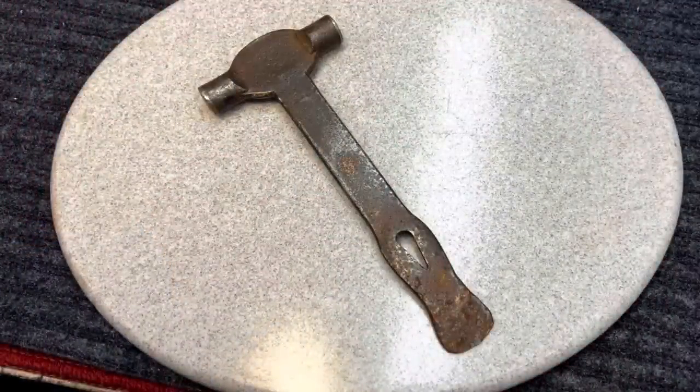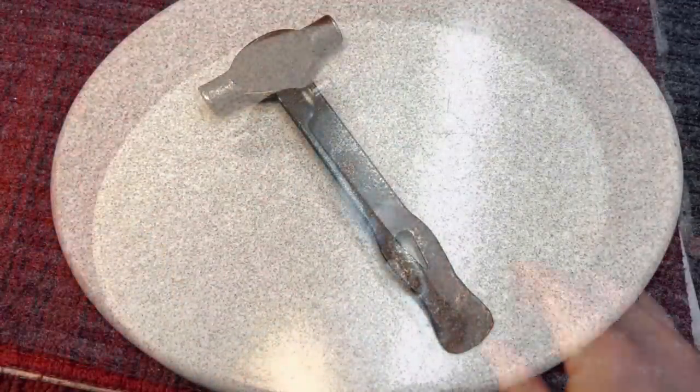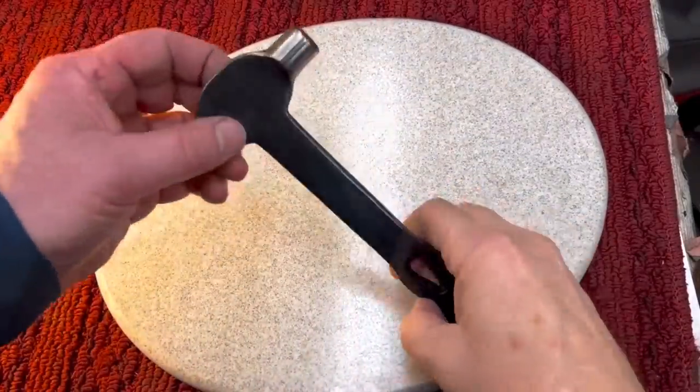Now, you know my favorite part. Remember what this beat up Cray tool looked like before we started. I'm calling this project done. Here's what I wanted here.